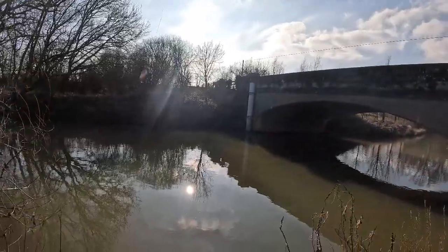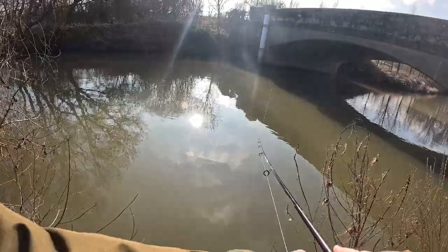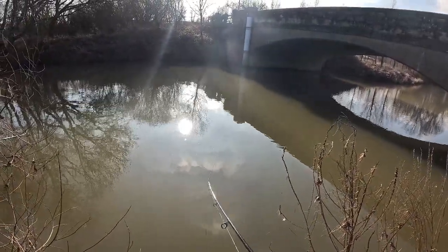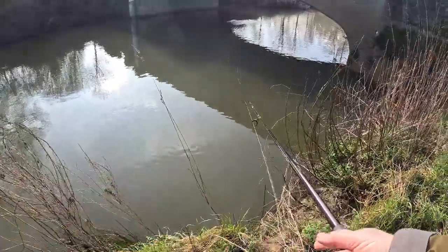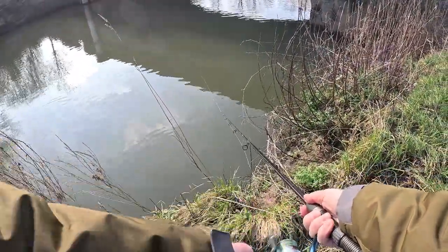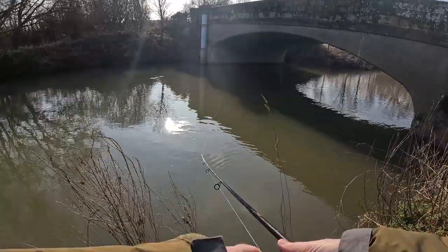Okay, first go on a new stretch of river. Oh, it looks lovely. Look at that sun shining off the water. That's better. Under the bridge. Come on, any pikeys? Oh, it'd be great to actually get my first pike from this river.